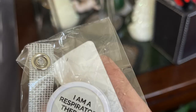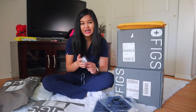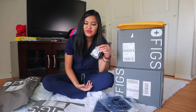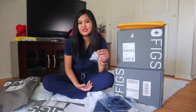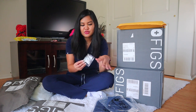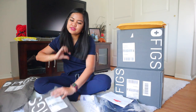This is for my father-in-law. The "I am a nurse" ID holder is sold out, so I just said okay, I'll buy something for my father-in-law. I was supposed to give this to him last Father's Day, but I didn't want to open my stuff, so I just waited, and now I can finally give this to him. They give you this cute sticker. It says awesome humans, hashtag making history, FIGS. I think it comes on each of my purchases, so we'll see.